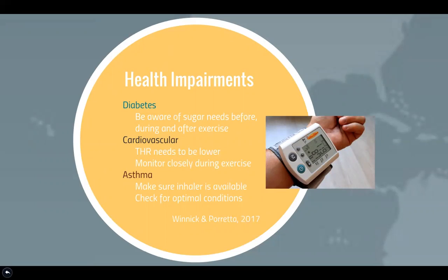For diabetes, the main thing is to make sure they're checking their sugar and eating correctly. They may need a snack during or even after exercise, and knowing what types of snacks will be beneficial for your clients would be good as well.